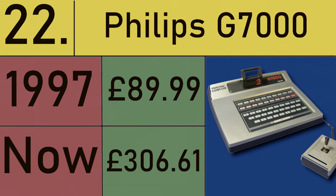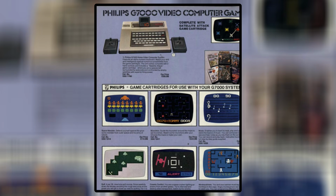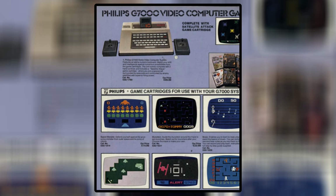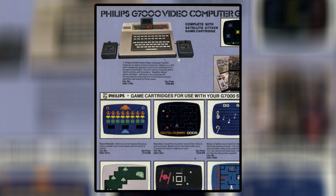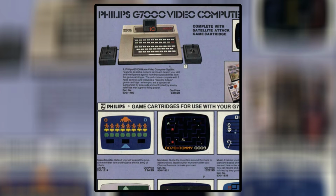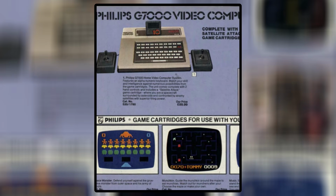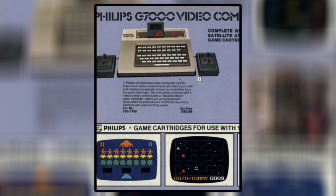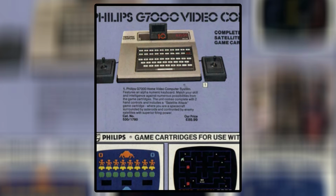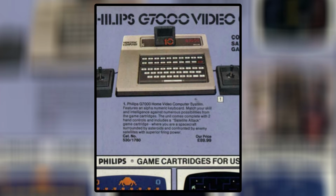Number 22. The Philips G7000. Damn, this thing is sexy. The Magnavox Odyssey 2, as it was known elsewhere, the Philips G7000 is a charming little thing that cost a pretty penny upon release. A fairly successful offering in the US and Europe, but often overlooked as it lived in the shadows behind the Intellivision and the Atari 2600. A fun little system that stayed in the catalogue until the following year for a reduced price of £69.95.